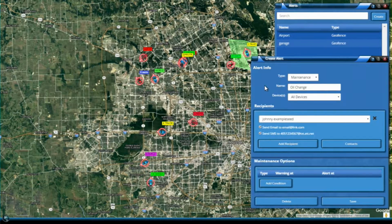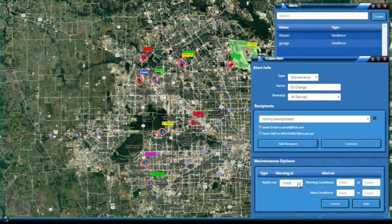So maybe if you have equipment and you want to do hours, because we can also do hours, you can have specific equipment that will have the alert, and then you can have miles for those oil changes. So once you have your devices and your recipients, who it will contact, now you add your condition.